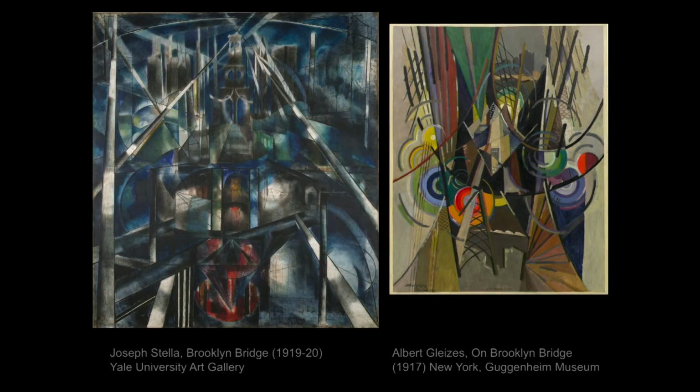The cables as the expression of energy, some of them making sweeping curves and the rest straight. The vertical symmetrical composition that suggests a view from the middle where pedestrians are, and the bright concentric circles to suggest lights. But the two are also utterly different. What Gleizes distills from the bridge here is a play of abstract forms, not atmosphere or mood. It seems cerebral, not intuitive or emotional. Stella's work is more complex, mysterious, and enveloping.